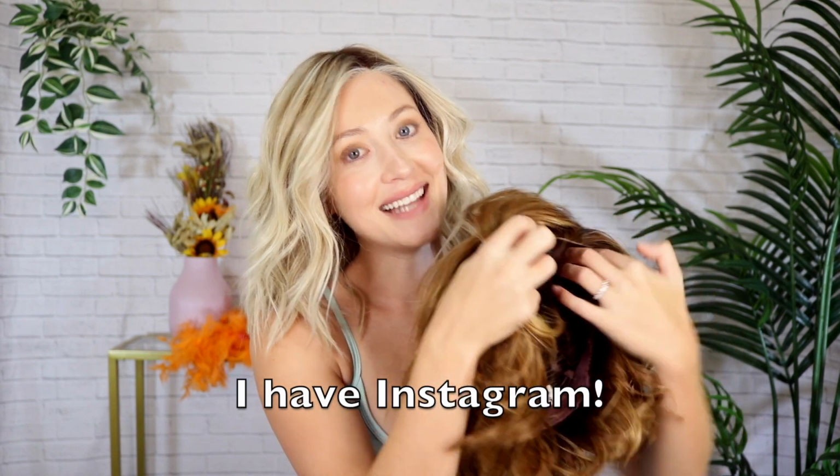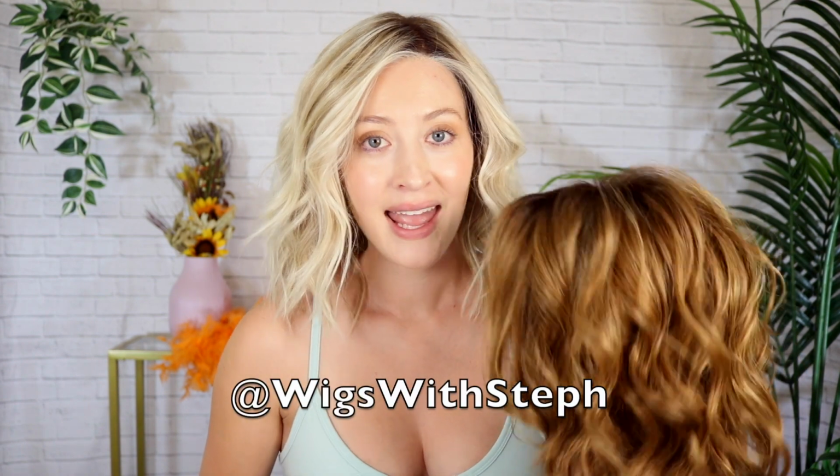Which wig is the best? So the first wig we're starting with is Simmer, Regular Simmer, the wefted version by Raquel Welch in the color Shaded Biscuit. And we're going to be comparing her to Stella by Ellen Wille in the color Bernstein Multi Shaded.